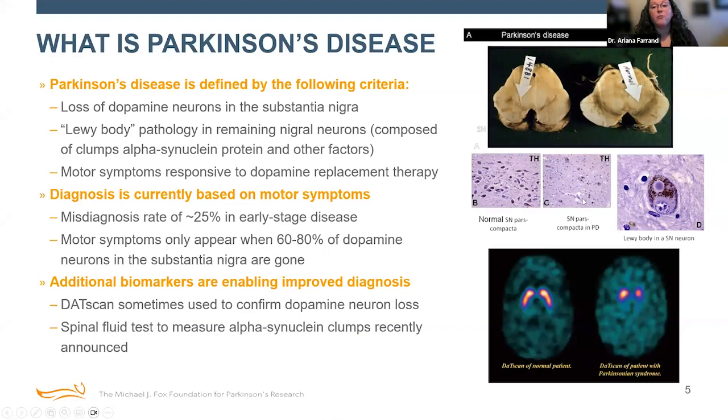And then on the far right-hand side, you can see the Lewy bodies that show up in the remaining cells of these Parkinson's patients. And so you see the dark substance, this brown looking color here is actually the neuromelanin in that cell. So we know that we're in the substantia nigra because you can see the neuromelanin. And then this purple inclusion that looks to be a very solid mass in the middle of that cell is actually a Lewy body.